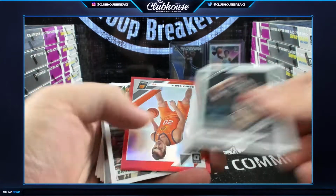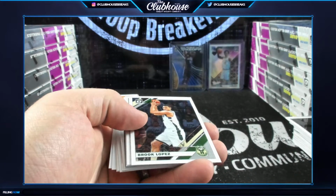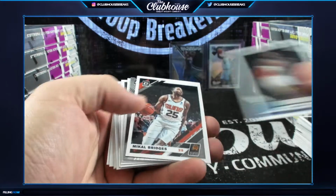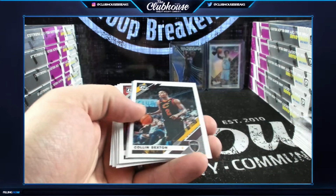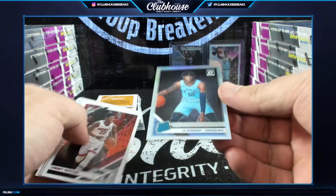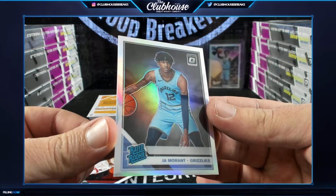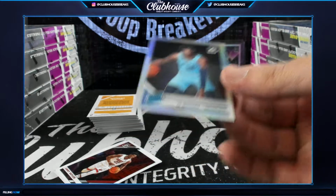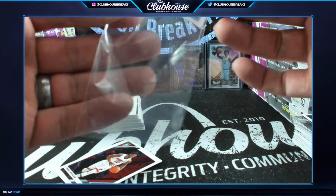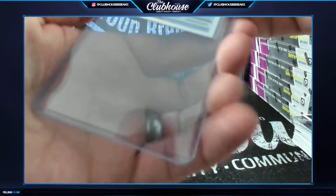Taco Fall for Boston. Saric to 99 for the Suns. Red. Jordan Poole. DeAndre Jordan, all clear for takeoff. Jalen Noel for the T-Wolves. Oh! Ja Morant, Hollow, rated rookie. How about three of them in two boxes? Wow, the rookie's Hollow, his rated rookie Hollow, and Zion takeoff blue.